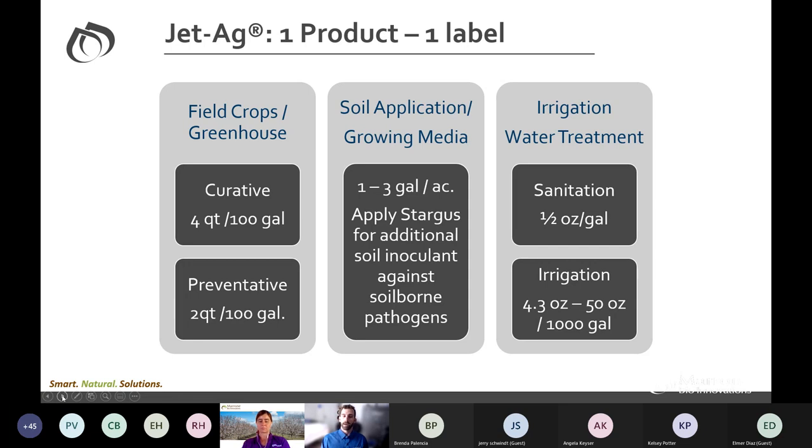The second way of applying JetAg is through soil application or root drench in growing media in the greenhouse. This application is typically a 1 to 3 gallon per acre application rate. This is greatly dependent on the amount of flow, how much you dilute the JetAg before injecting the system, and the flow rate of your system. So it's recommended that you refer to the label, and if the math becomes a little bit too much, you can always reach out to a Marrone Bio rep and they would be happy to help you work that out.